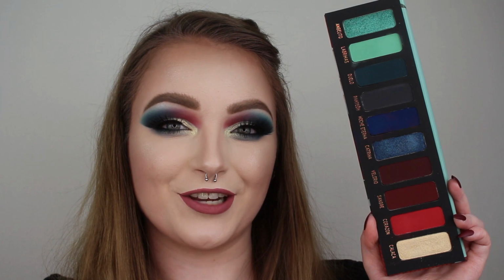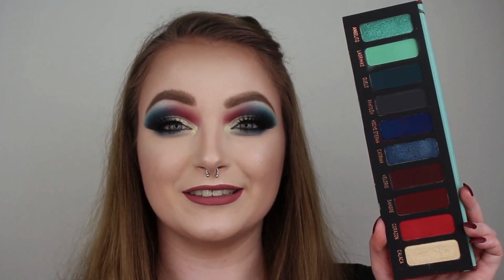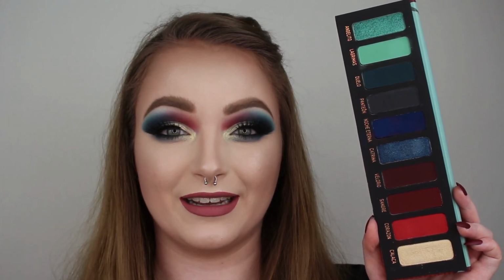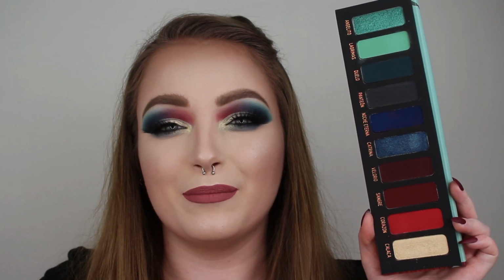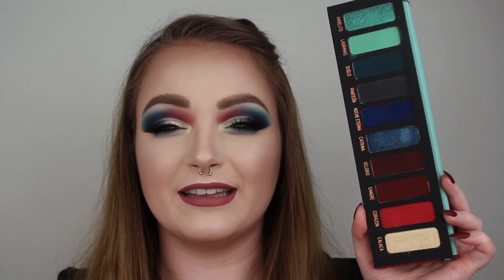So let's talk about the eyeshadow formula because let's be honest, that is the most important thing about an eyeshadow palette, and seriously, the shadows in here are so good and just so amazing. The mattes in here are super buttery, very creamy, easy to work with and blend out, and the shimmers in here look absolutely stunning on the eyes. Seriously, Melt Cosmetics has the best matte and shimmer formula, at least in my opinion, because the shimmers have a little bit more depth to them than a lot of other eyeshadow palettes that I own. They just have this extra sparkle and pizzazz.